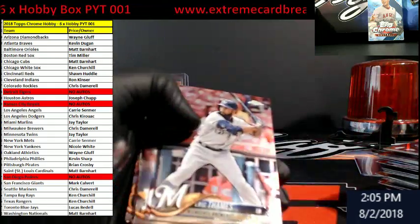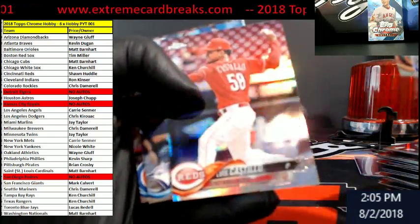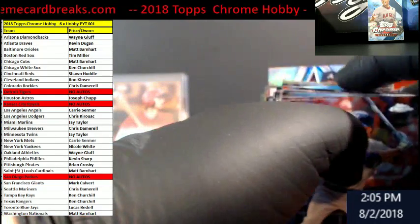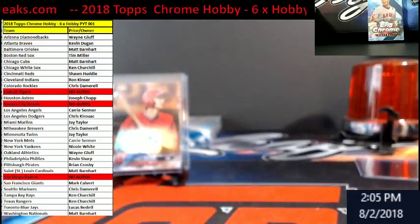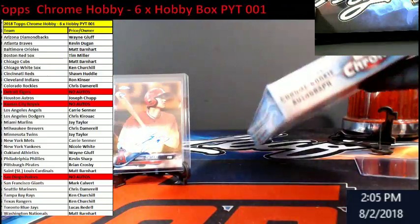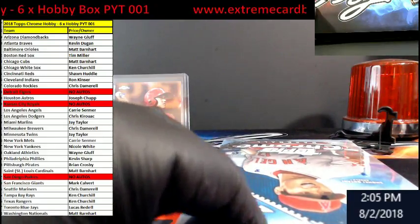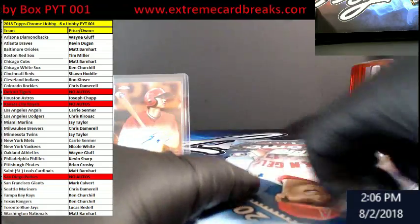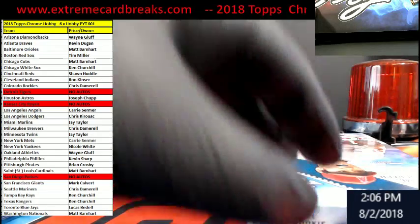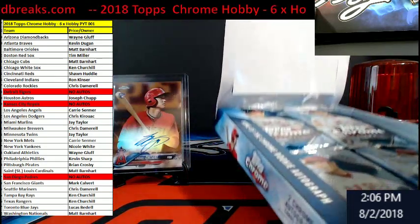Devers 83 throwback rookie. Got one box left, guys. There it is. Put this box around so I can get into it. I'm trying to hit Ohtani.